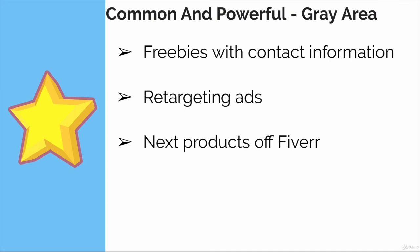So there's all these benefits, not to mention that when you get clients' contact information, it's easier for you to sell next things to them. So there's a ton of benefits for getting them off of Fiverr and onto becoming purely directly your client. And it's also easier to sell affiliate products. Now, let me explain how that works.